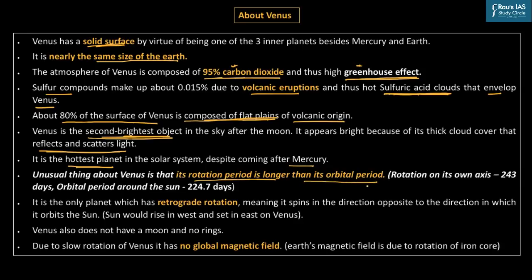the orbital period, meaning it takes more time to rotate along its axis than to orbit around the Sun. The time of rotation around its axis is around 243 days, and the time of revolution is around 224.7 days. This high rotation period along the axis is not unique to Venus. In fact, this is the case for Mars as well. And the reason for this is their closeness to the Sun. The Sun pulls these planets, Mars and Venus, very strongly. So they are not able to freely rotate as much as the other planets. So their time of rotation is very high.